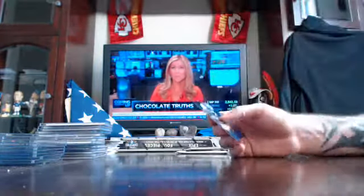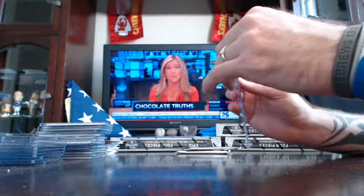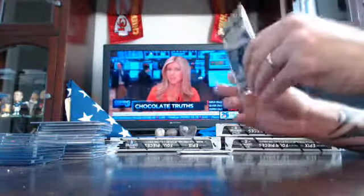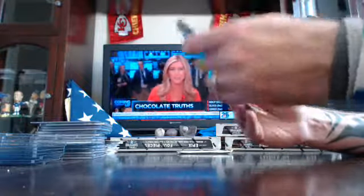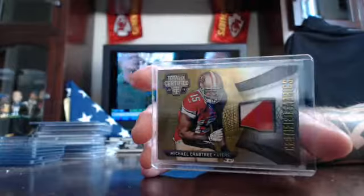And you've got a blue for the Chargers, Antonio Gates. That one, number 250. Blue, 250. Got a two-colored patch card to 25. Two-colored certified patch to 25. 49ers, Michael Crabtree. Michael Crabtree, two-colored patch to 25. Full base behind it.